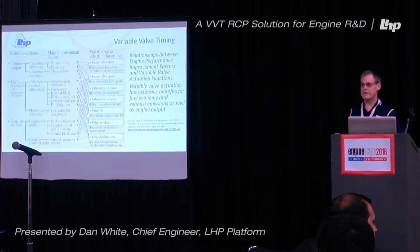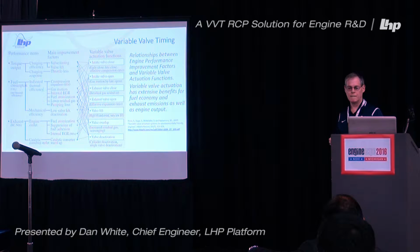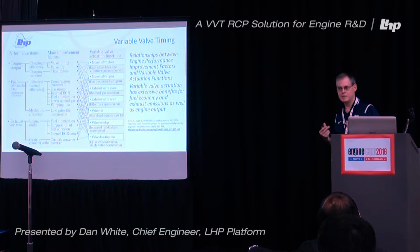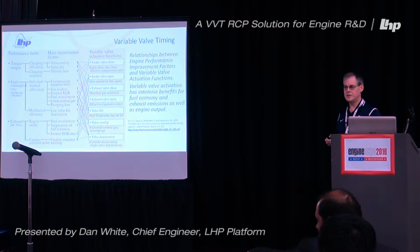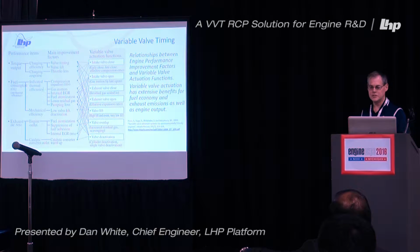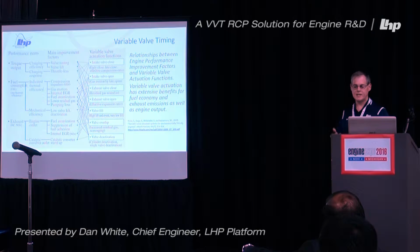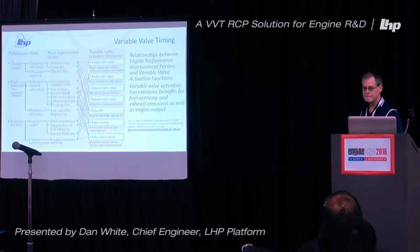So basically, variable valve timing is used in internal combustion engines to control the breathing across the operating speed and torque range. So researchers need to be able to independently control the valve opening and closing profiles on the exhaust and the intake valves in order to optimize and tune the engine. So during research and development, you can actually test using a variable valve timing system like this, test different valve profiles to find the optimal solution that then can be used in your production environment.